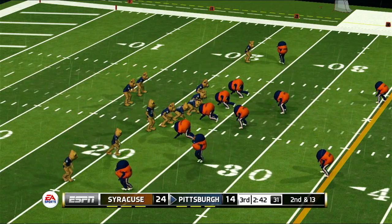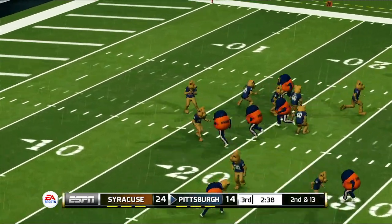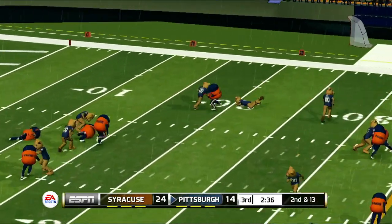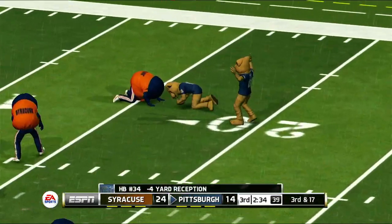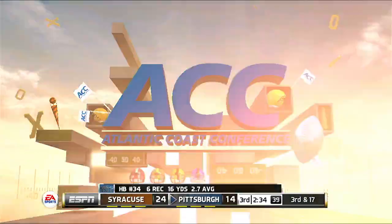Check Mike 11. Go! 794! They'll wrestle him down in the backfield. Call it a loss of 4 yards on the play.